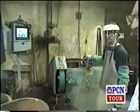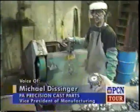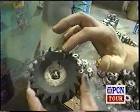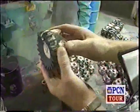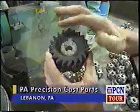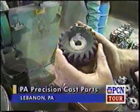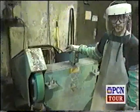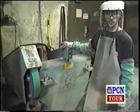The next operation is grinding. We will take the part that we just cut off, and where the part was connected to the screw, there's still a leftover gate. That needs to be removed so that the part is symmetrical. We'll take that, and on a belt with a ceramic grit on, we will remove it.